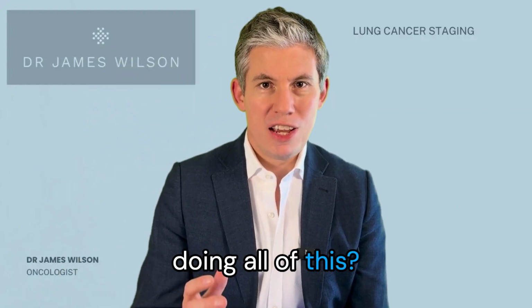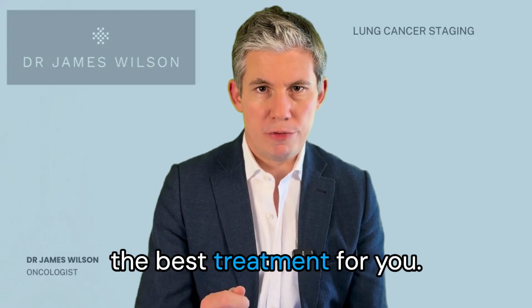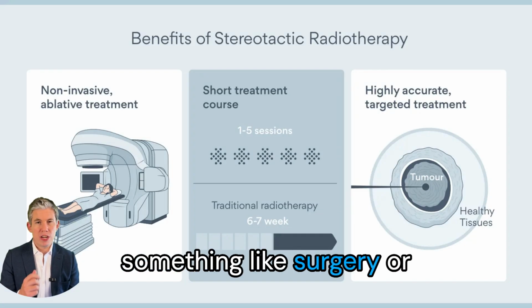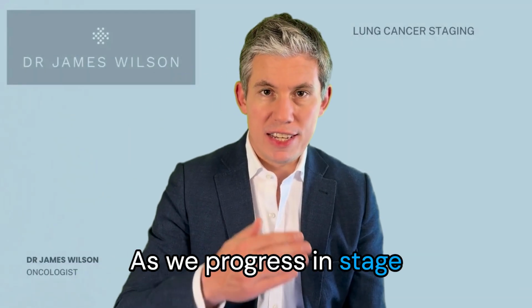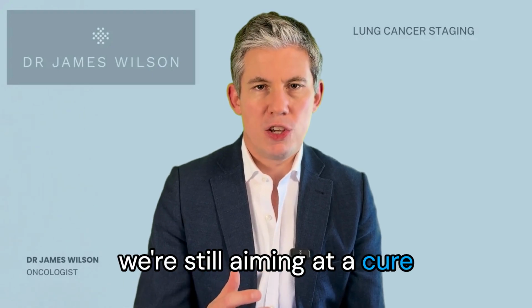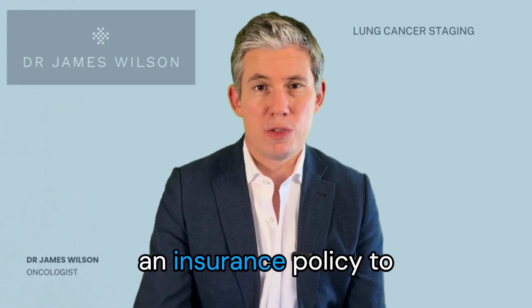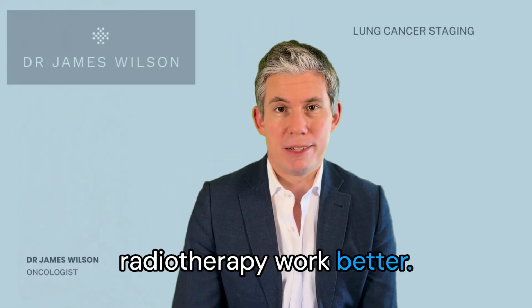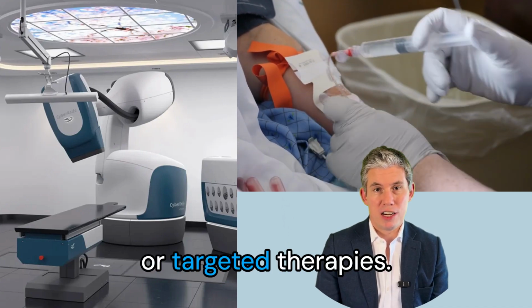So why are we doing all of this? Well, it's all about getting you to treatment. We need to stage your cancer so we can give you the best treatment for you. If you have a stage 1 cancer, it's likely that we're going to recommend something like surgery or stereotactic radiotherapy with the aim of curing you. As we progress to stage 2 and 3, you're likely to need a combination of treatments because while we're still aiming at a cure for many people with stage 2 and 3 cancer, we know that some additional treatment is needed as an insurance policy to stop it coming back or to make the treatment that we're giving, such as radiotherapy, work better. Stage 4 treatments are usually treatments that work throughout the body, things like immunotherapy or targeted therapies.